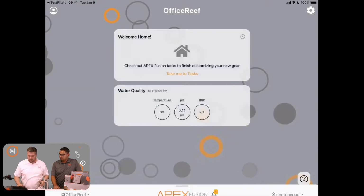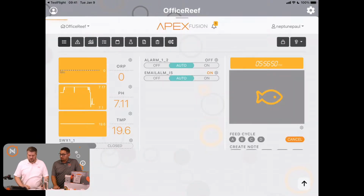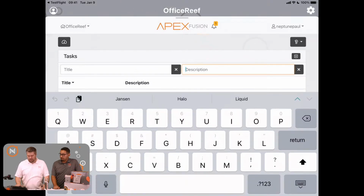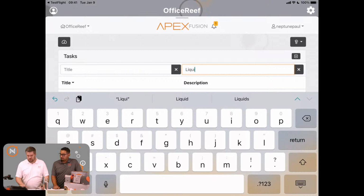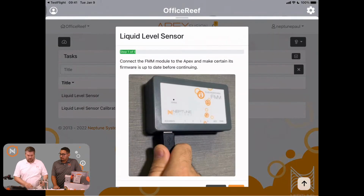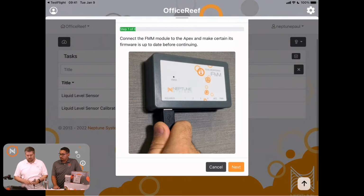So I'm going to say, take me to tasks. Task. What am I setting up? I'm setting up a liquid level sensor. All right, and so we're going to configure a liquid level sensor. The first part there was just basically connect it to my FMM. I'm going to go ahead and do that.